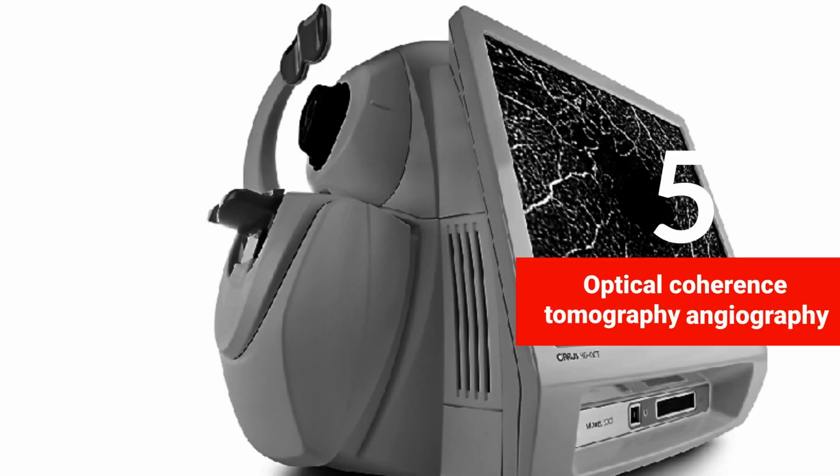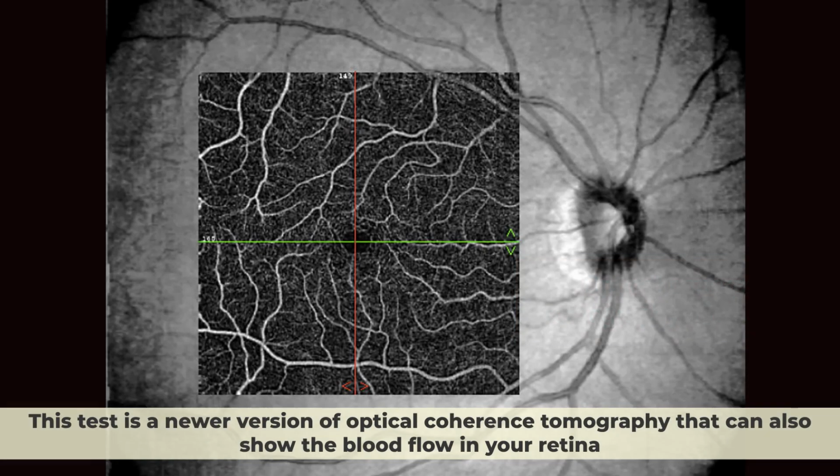Number 5. Optical coherence tomography angiography. This test is a newer version of optical coherence tomography that can also show the blood flow in your retina.